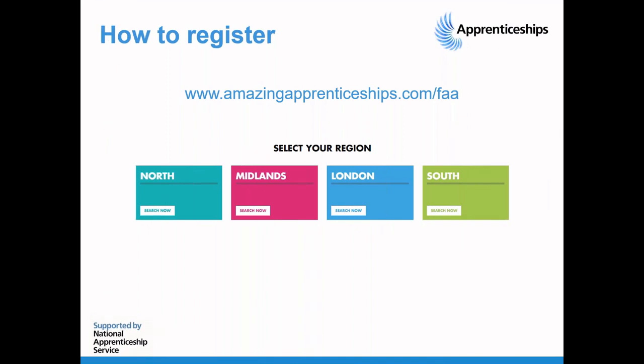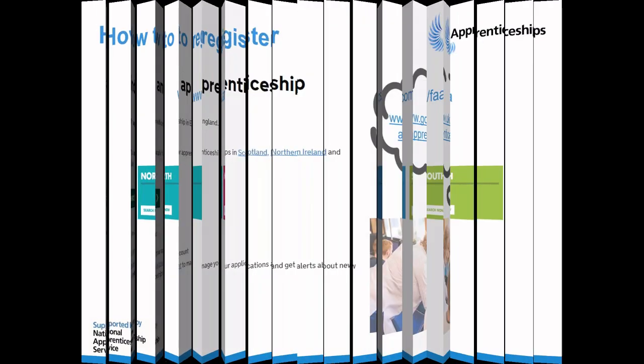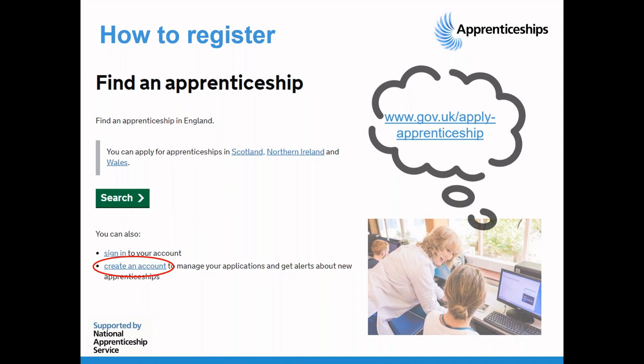The first starting point when you have not used this website before is to go into www.amazingapprenticeships.com/FAA. Then you will see a screen very much like the one in front of you, asking you to search on a particular area. You, being in West Yorkshire, would go for North. Then it will take you directly to the National Apprenticeship site. You can go directly onto that as www.gov.uk/apply-apprenticeship. And it takes you to that screen.